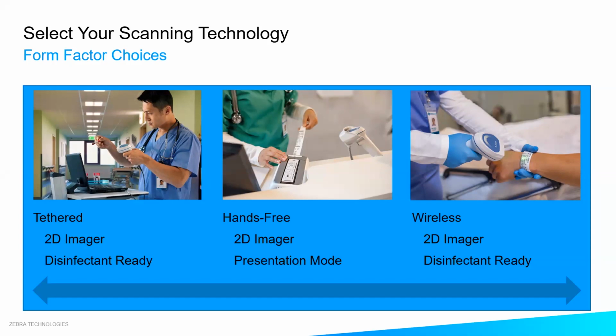Hands-free scanning technology form factors are very good when there are high-volume, repetitious scans. Think of the grocery store, where you have many items checking through in fast volume. It's much faster to have that hands-free environment to enable the volume to go quickly.